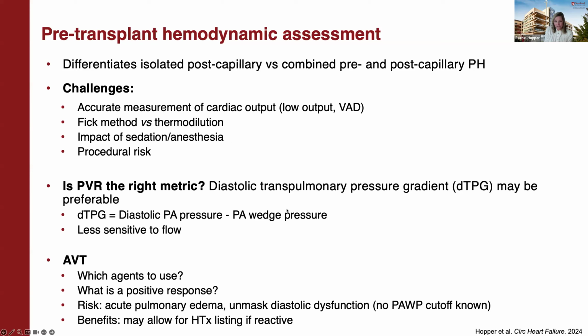Some studies in adults, and I've found one small study in pediatrics, suggest that the diastolic transpulmonary pressure gradient may actually be more predictive of longer-term pulmonary vascular disease. This is calculated from hemodynamic data by subtracting the wedge pressure from the diastolic pulmonary artery pressure. The reason it may be better is that it's less sensitive to flow and some other variability.